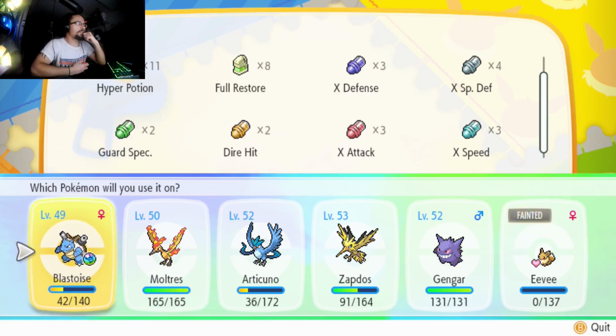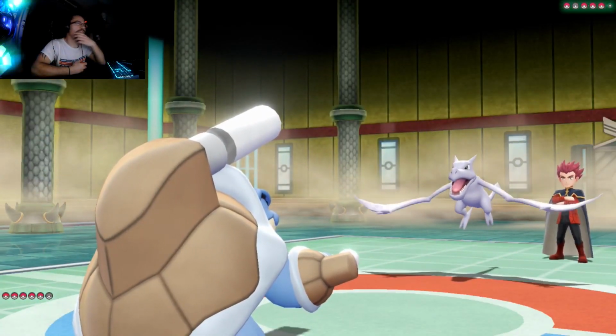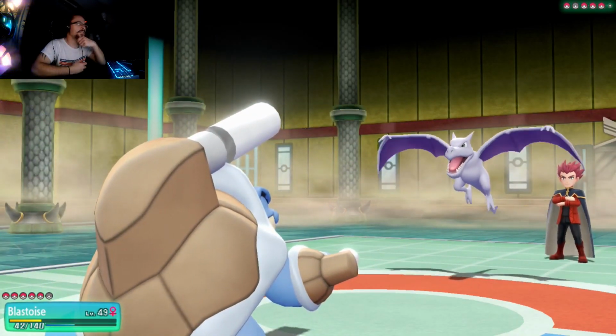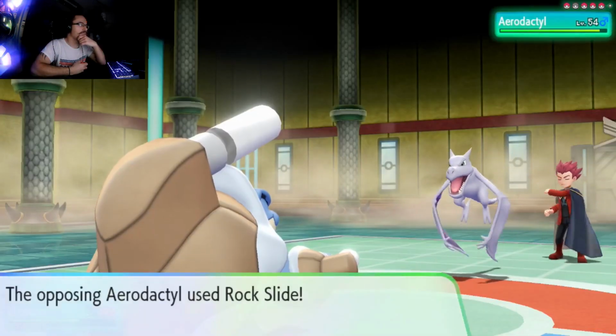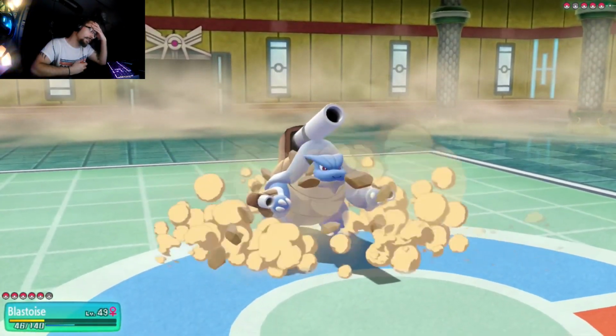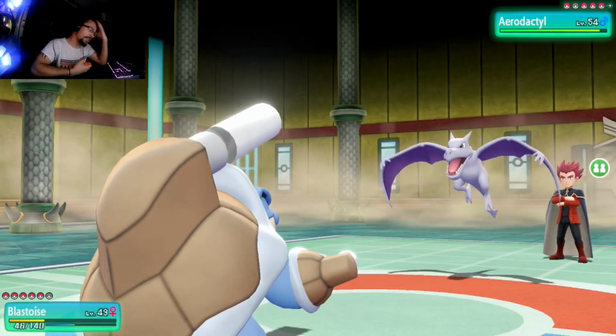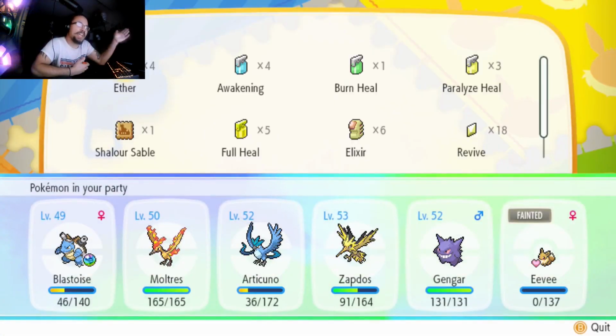Oh, Blastoise. I'll do us a solid here and win this, because this cheating motherfucker and his flinching is getting on my nerves. And Surf. I swear to God. Like, this isn't even fun. It's not fun. I cannot play the game.